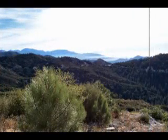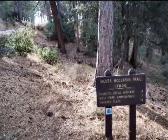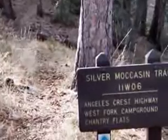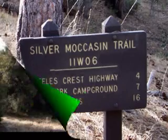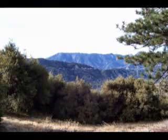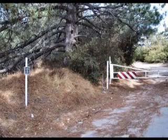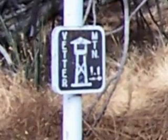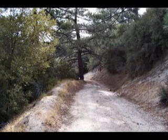And as we gradually climb, we begin to get some views of the San Gabriels. At one point we cross the good old Silver Moccasin Trail, portions of which we've been on before. Here we can look over and see Mount Wilson in the distance. And then another lock gate at the start of the Vetter Mtn access road. This dirt road continues its climb on up the mountain to get up to the lookout.